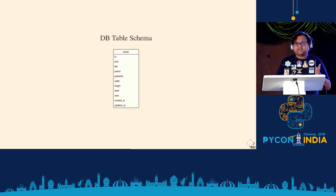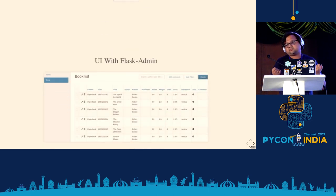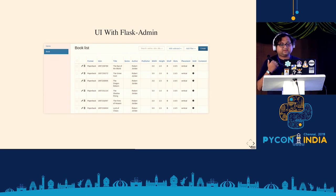My entire database is just one table. It's a very, very simple table. It has a list of books, and it knows where every book is. I have Flask-Admin set up so that I have a UI. I don't need to write CSS or HTML. I have a UI set up already for me. This is like Django admin, much more lightweight. And I can also enter books into it.